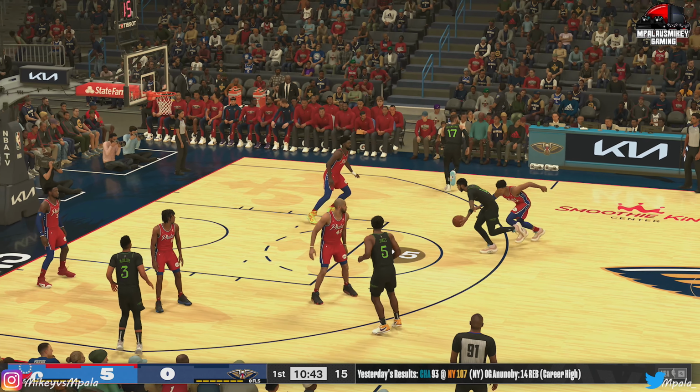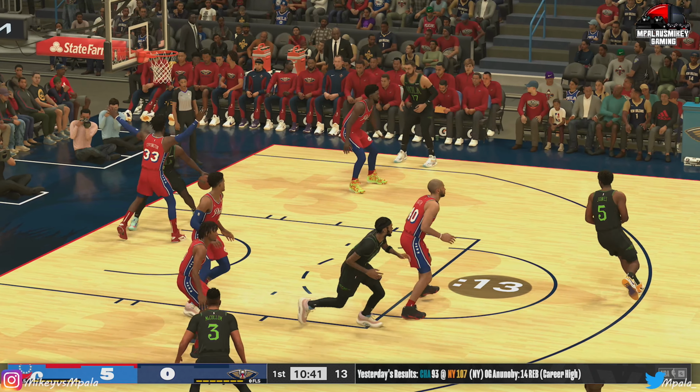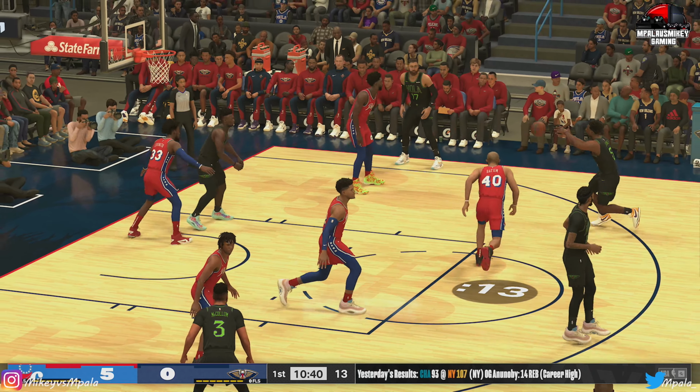Valanciunas with a screen on Harris. Ingram, the pass to Williamson. Outside Jones. Pass to Ingram. 6 on the shot clock. Elbow shot. Here's Valanciunas. And the rebound paying off as they pick up 2 on the second chance bucket right there. Boy, the 5th time's the charm. That's a big basket there.